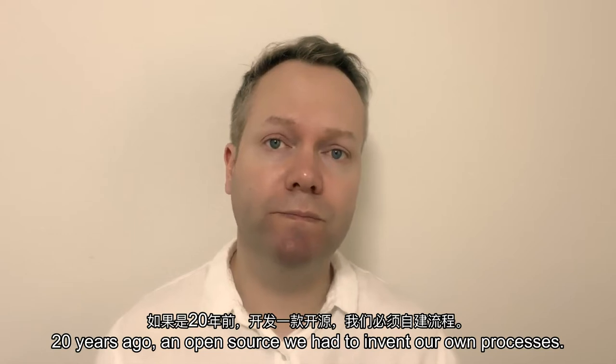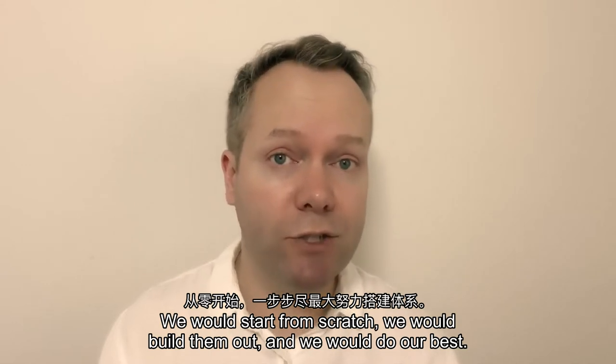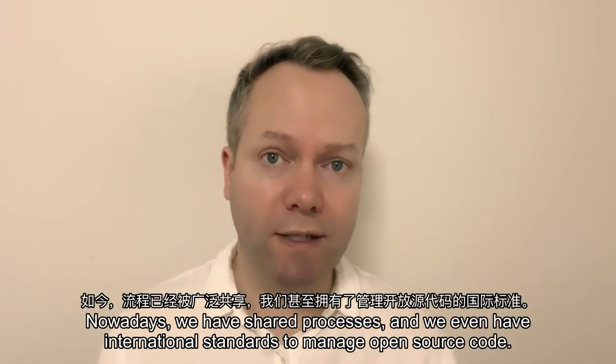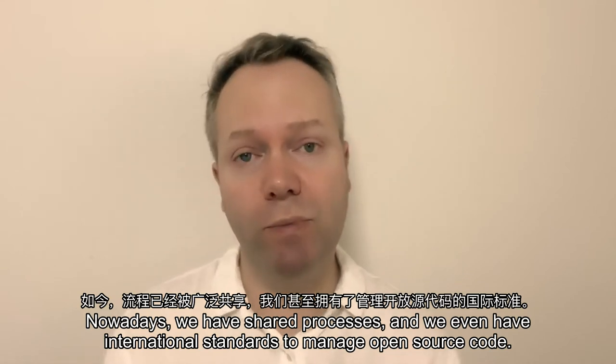20 years ago, in open source, we had to invent our own processes. We would start from scratch, we would build them out, and we would do our best. Nowadays, we have shared processes, and we even have international standards to manage open source code.